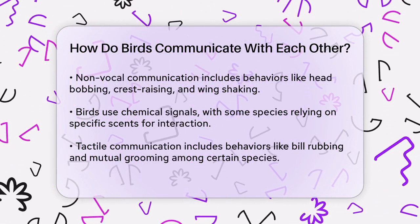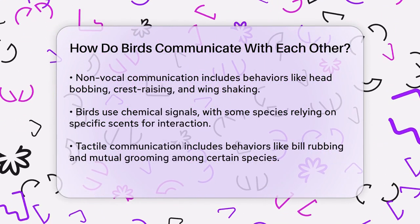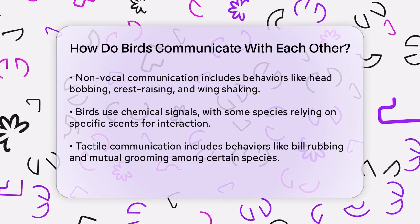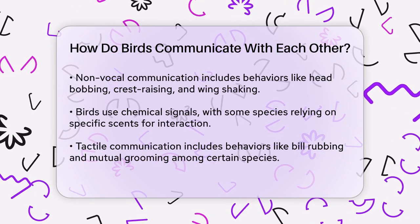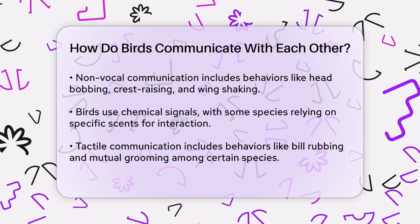Some species, like petrels, auks, and certain ducks, use specific scents to interact with each other. Tactile communication is another method where birds like puffins will rub their bills together to strengthen their bond or engage in mutual grooming, like penguins and parrots.